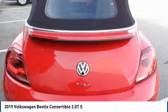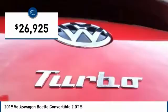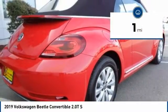The design of Volkswagen's Beetle captures the essence of the original bug and is priced below $30,000. This vehicle has less than 100 miles.